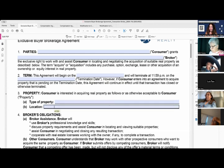Location. How many haven't? Yes, I want to buy in Homestead. No, I want to buy in Miami. No, I'll take Broward. No, I'll take Doral. No, I'll take, right? We have those kind of buyers. So location, Miami or Miami-Dade County and Broward County. That way you're covered on both counties.